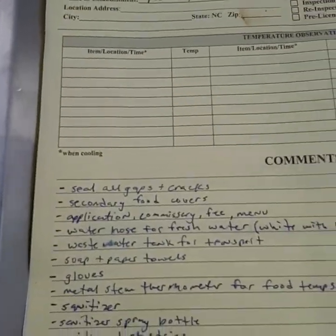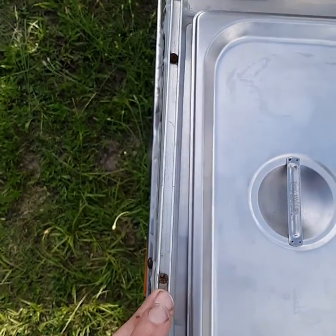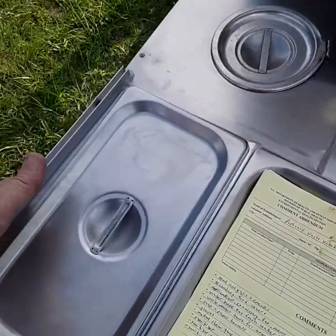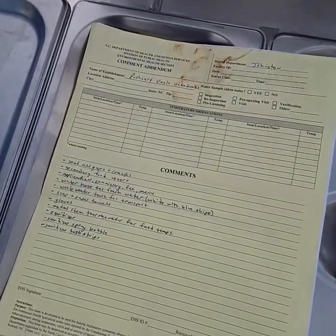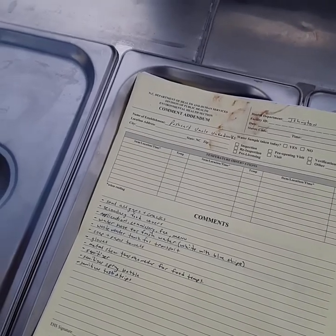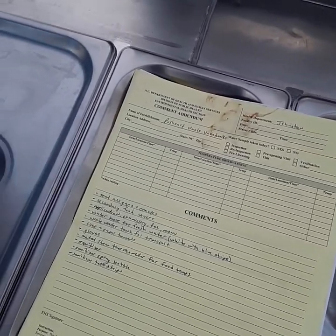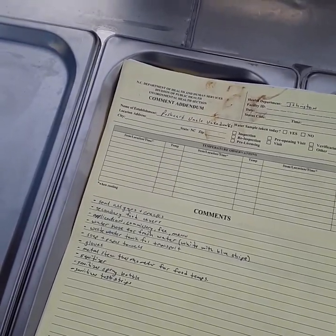So second thing is secondary food cover. It already has a thing to hold it in place right here, but it does not have one. He said most people are building theirs out of stainless steel. I saw you have one on your site. I'll have to get the measurements and see if it'll work. He said yours kind of fits in under the pans. I'll show you in a minute why that wouldn't work on this one, because it's kind of odd. This is a strange cart.